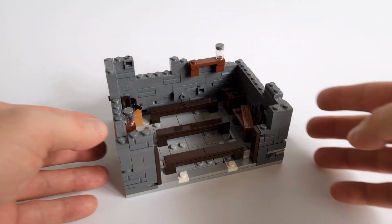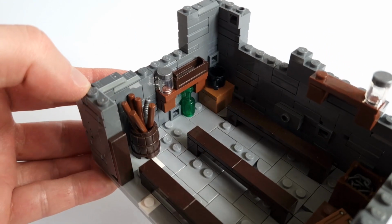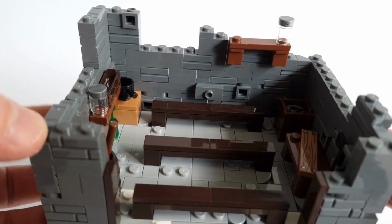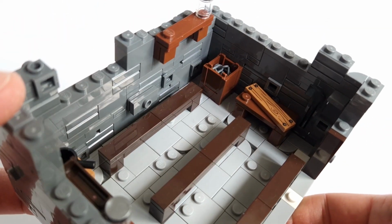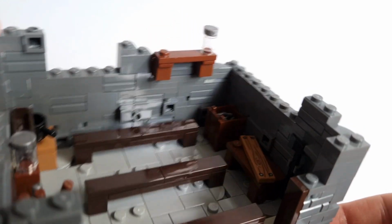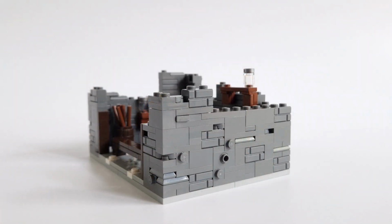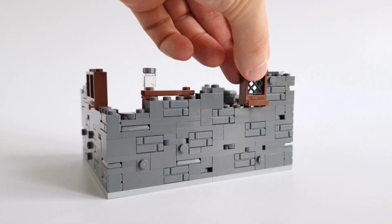It's time for the interior. I've added a lot of stuff here that can be useful for boat building. There are some boxes and some boards. I also add some shelves and tools. I think that's enough. Now I can add some windows, and we will move on to the next stage.